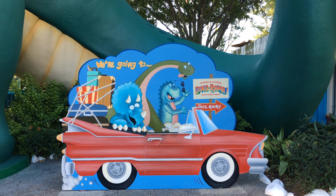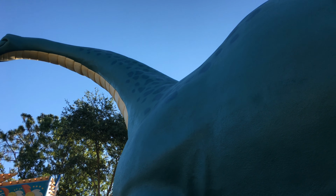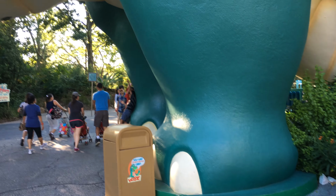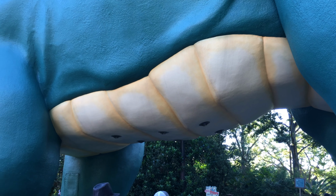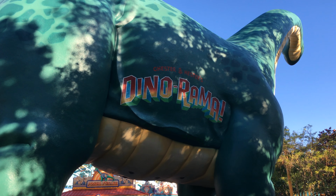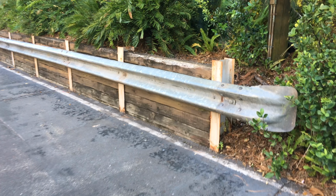There's a mock-up of what looks like a roadside sign that might point you towards the Dino-Rama. And again, you can see just how big this particular dinosaur sculpture is. It's even got little toenails. But he's a particular type of dinosaur that had lights on his underbelly. I'm not sure what period the dinosaurs had electric lights in their underbelly, but maybe that would be the Disney period. There's a sign that welcomes you to Chester and Hester's Dino-Rama from the other side. This is the side, by the way, that goes towards the Finding Nemo show.